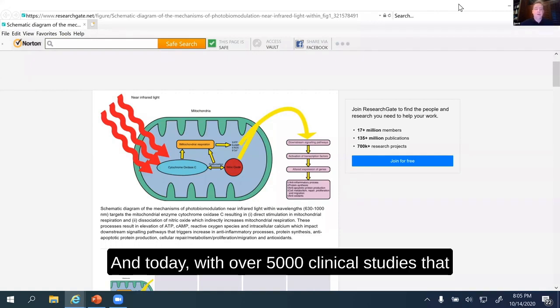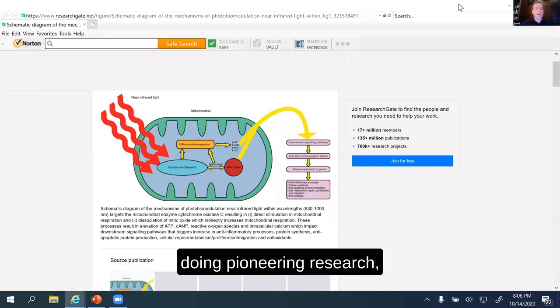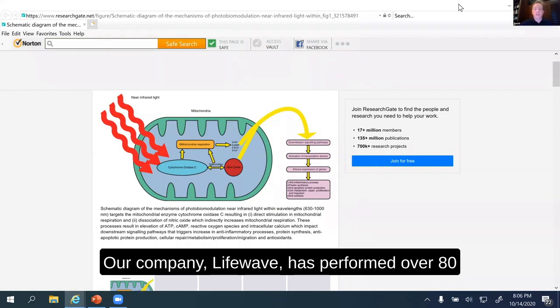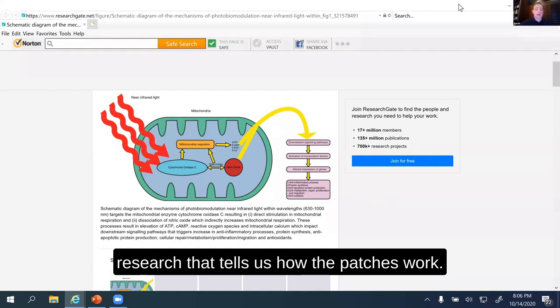And today, with over 5,000 clinical studies that have been published with people like Dr. Michael Hamblin at Harvard University doing pioneering research, Dr. Hamblin has over 400 clinical studies that are published. The mechanisms by which light therapy works and produces these changes are very well understood. Our company, Lifewave, has performed over 80 clinical studies in the last 18 years. So we have created an enormous body of scientific research that tells us how the patches work.